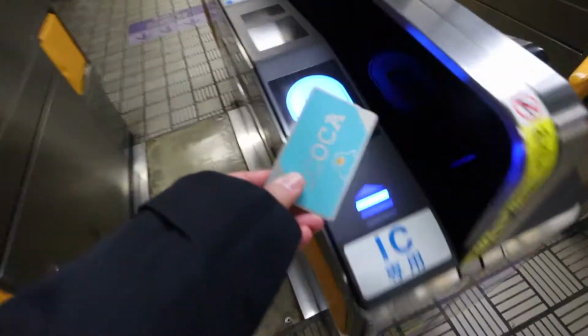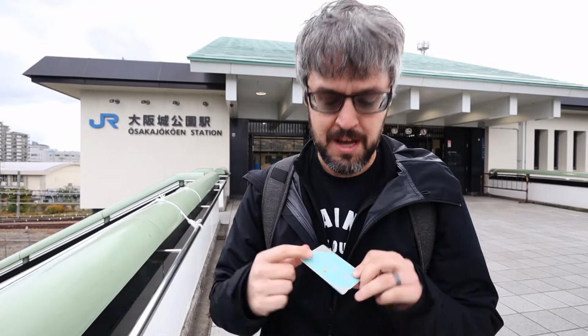They'll help you pay for any train, any bus in pretty much all the major cities. I think each city has their own version. This Ikoka is specific to the Kyoto area, but they all work kind of anywhere throughout Japan. And it makes it real easy to pay for everything and just get on any public transit system.